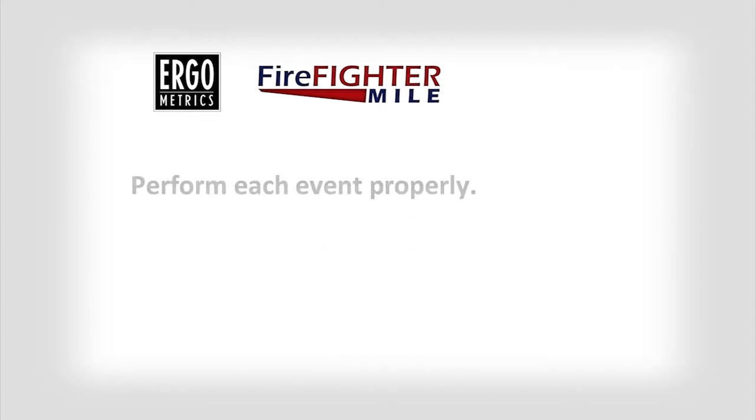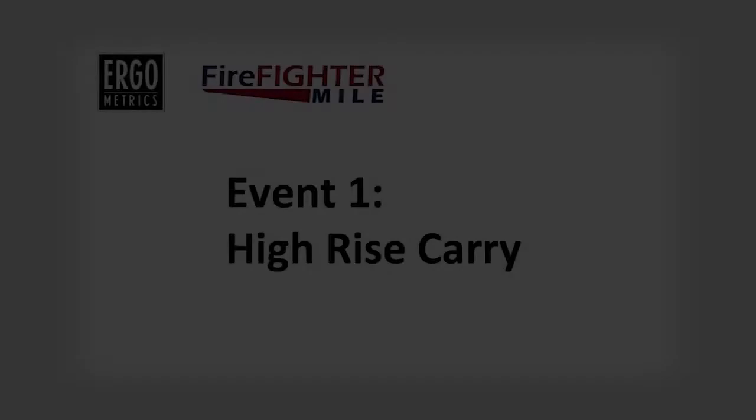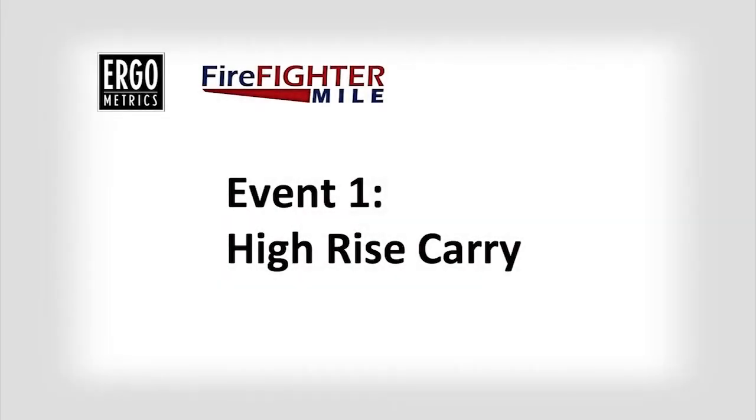Next, let's look at how to perform each event properly and see some demonstrations of things that will result in warnings. The first event is the high-rise carry. The high-rise carry simulates climbing stairs during a structural fire while wearing full protective gear and carrying equipment.